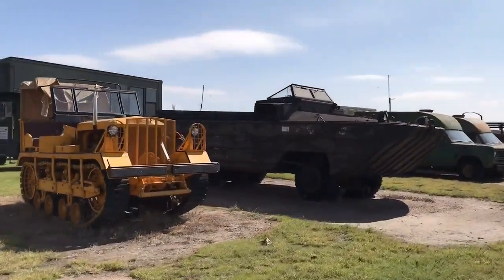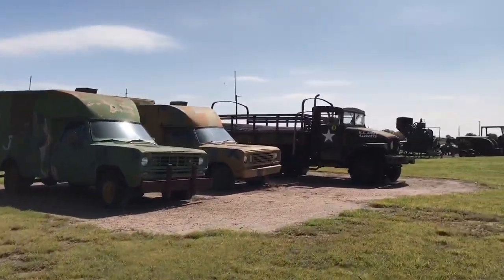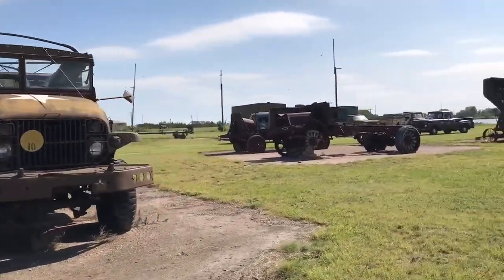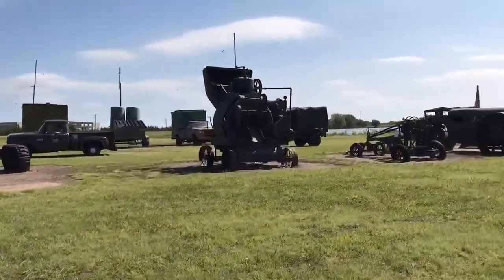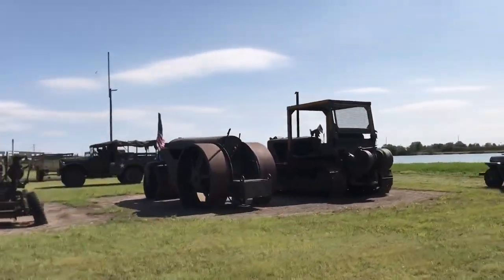And here we have a duck. A DUKW. Just go ahead and rejoin headquarters. Another one of those beautiful GMC deuces. My favorite deuce ever. There's a couple gamma goats looks like behind me. They're meh. Keep moving that column forward and bring them up nice and tight, guys.